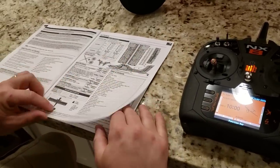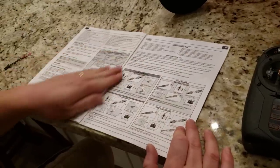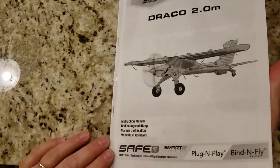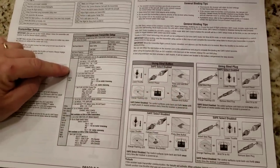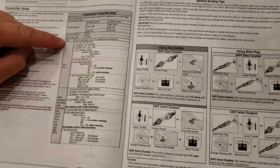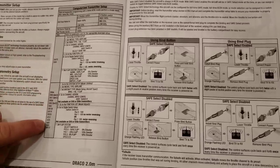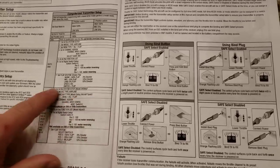We're going to find the page that talks about the setup. Okay. This is the setup I'm talking about. It's on page 4 of the English manual that we printed. Okay. So it talks about all the different setup features. See, look, DX8. And then all the rest of these. So there's the NX8 right there. So we're going to be in this box here.